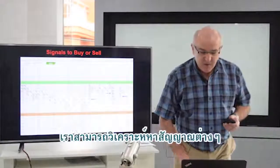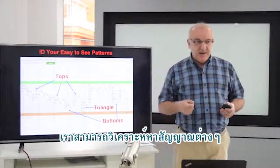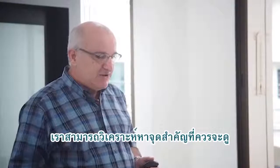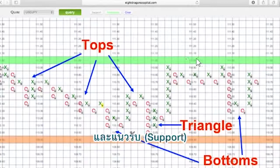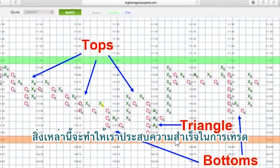Okay? So we identify the signals, we identify the place of interest, we identify the tops, and we identify the resistance and support. This will make us successful.